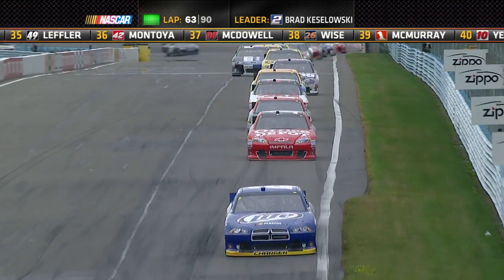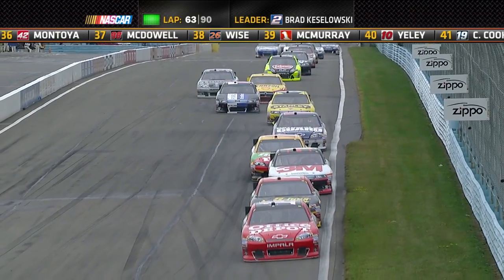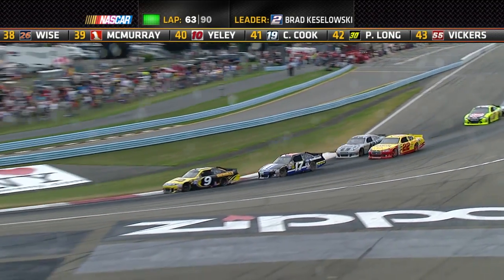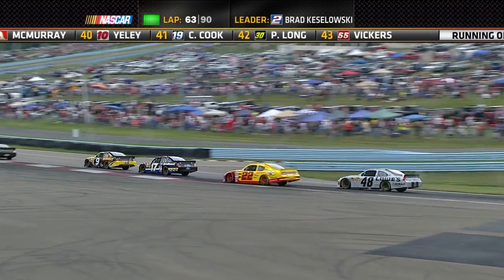Let's go back to Earnhardt Kenseth. Between the 2 of those, they've only got 2 top 10 finishes in the last 15 road course races. Jimmy Johnson trying to take a spot from Sam Hornish.